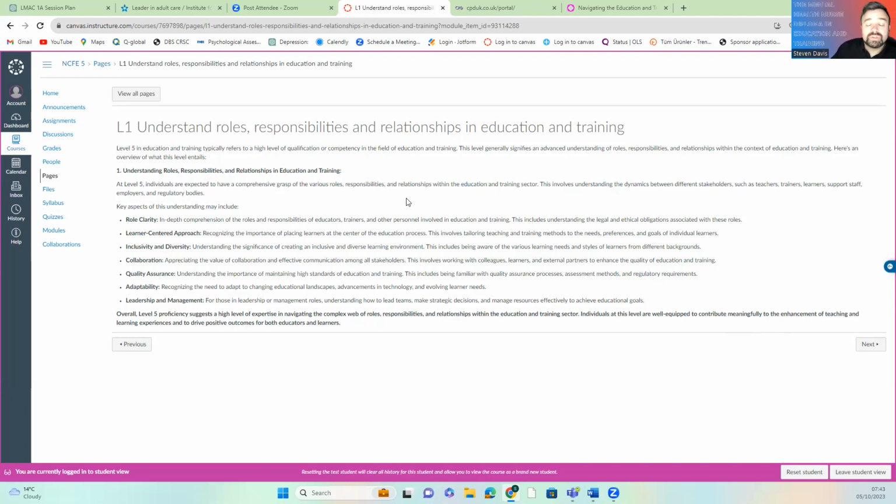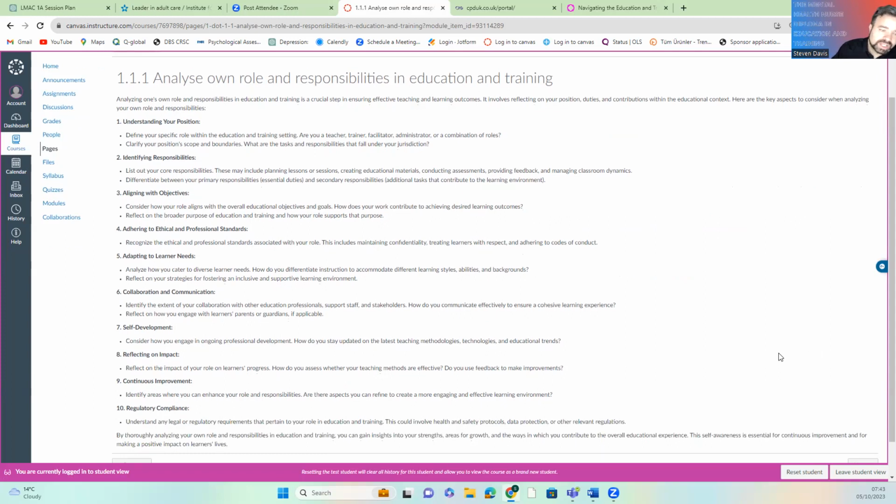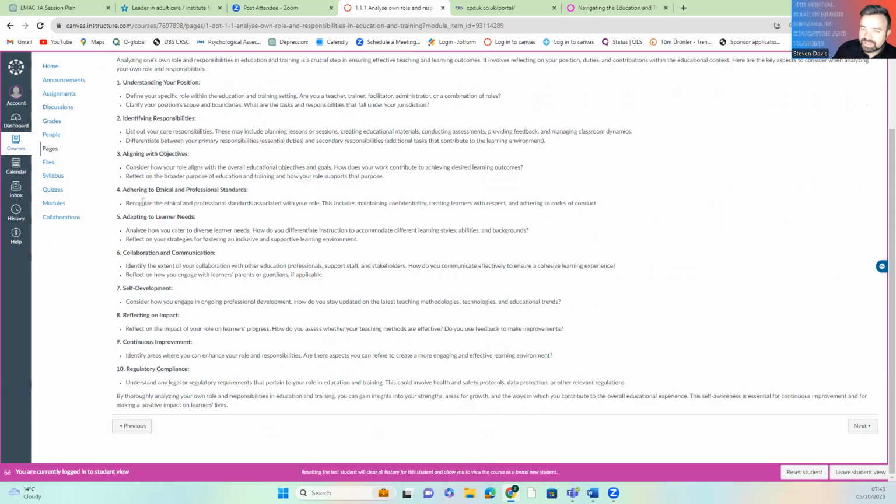And obviously, when you do your research, make sure you tie in at least a theory, a framework, or a model. So again, if you look at Anne Gravel, she gives you some kind of framework. So it's worthwhile just thinking about some of those that you're going to tie into that answer. You then need to analyse your own roles and responsibilities in education and training. So here, understand your position, identify your responsibilities, objectives, adhere to ethical standards and professional standards. So this is your code of practice that you'll need to quote within that answer.